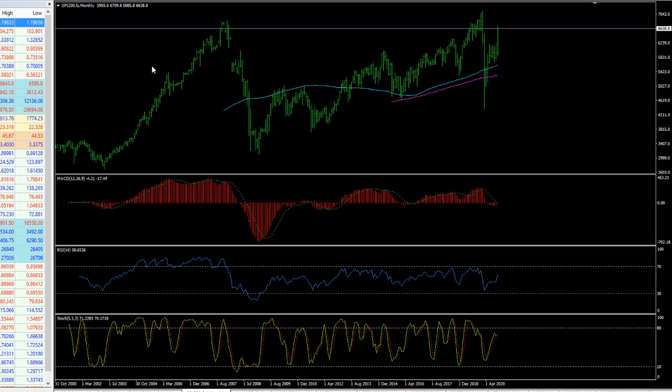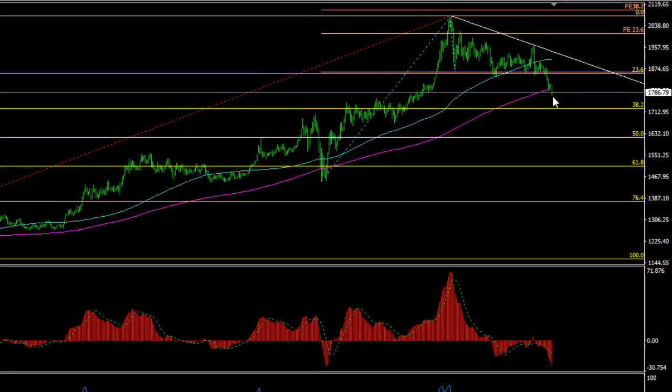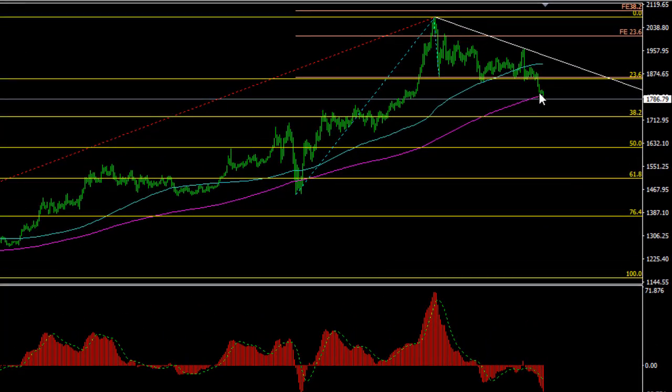So moving along to commodities, things are not looking quite the same there. Here we have a daily chart of gold. And as I said last week, we needed to hold on above 1,800 and this 200-day moving average, and we failed to do that on Friday. It broke down to 1785.